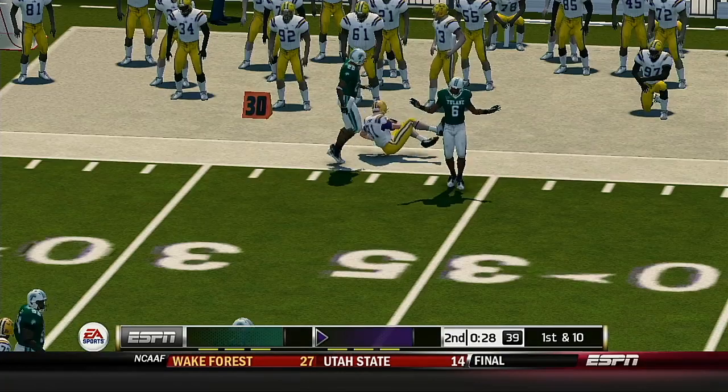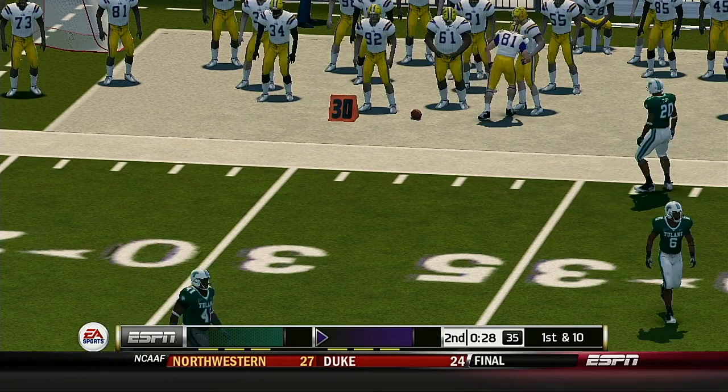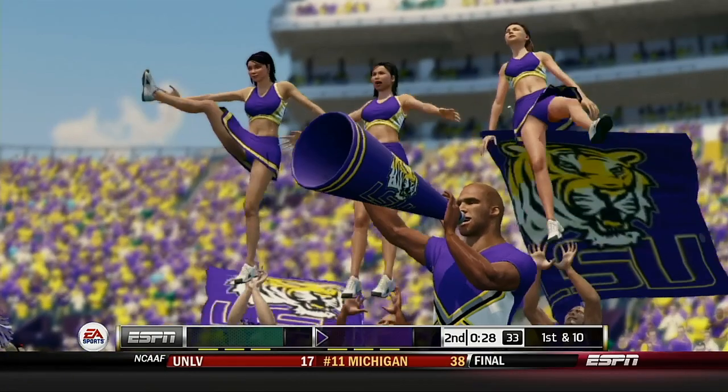Hauls it in as he's pushed out of bounds. Nice pickup as they connect on the pass play. But they look to be in sync right now. They're both reading the defense properly, and the result is a nice game.